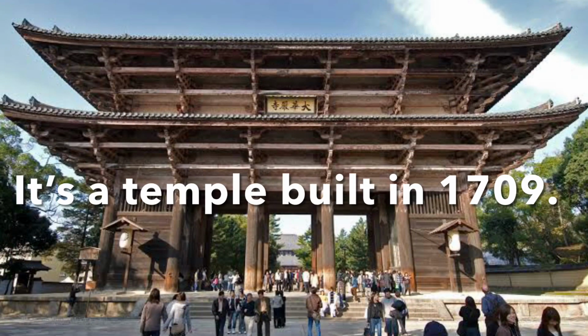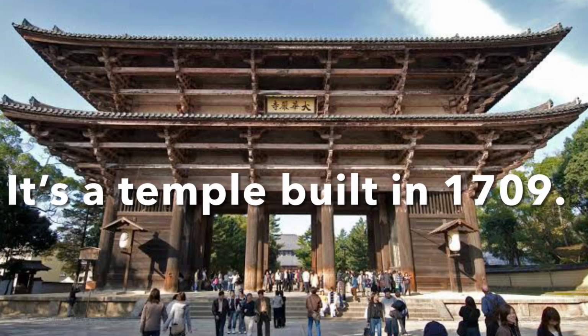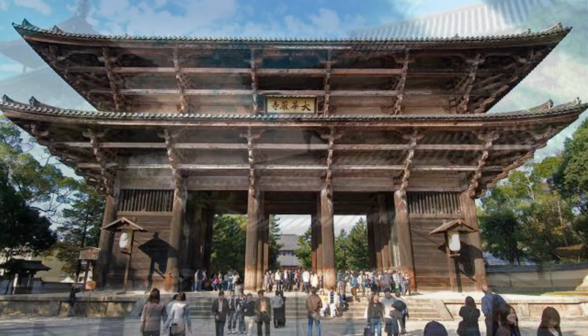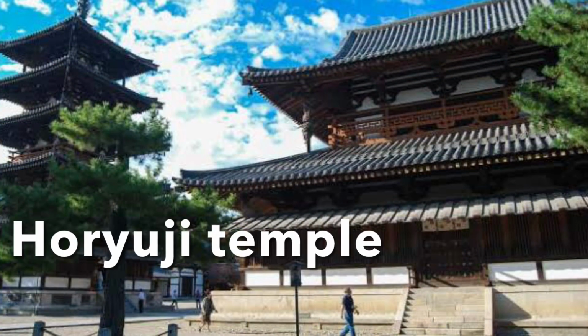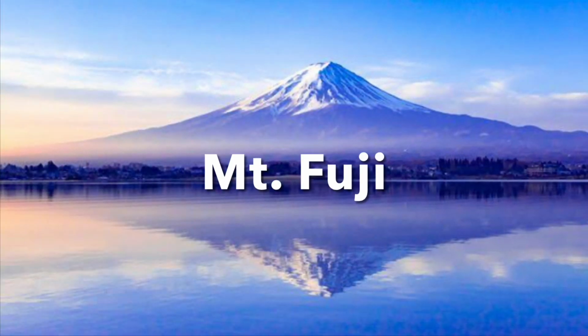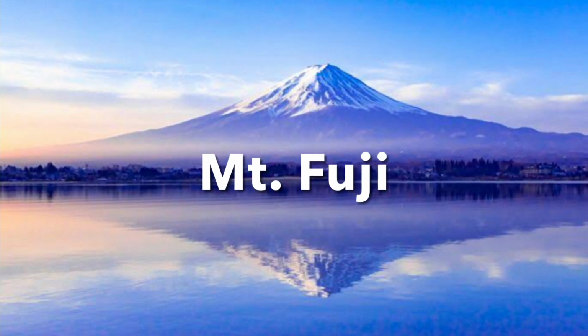It's a temple built in 1709. There's also Horyuji Temple, which is a World Heritage Site in Japan. Another World Heritage Site in Japan is Mount Fuji, so you can explain that or talk about that.